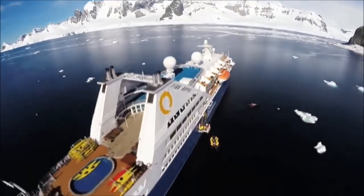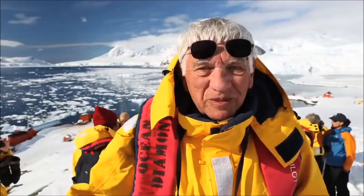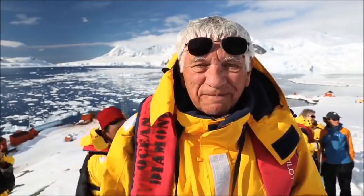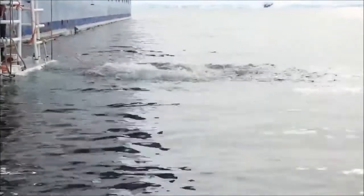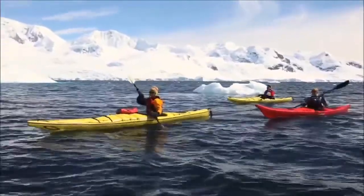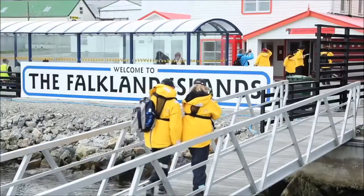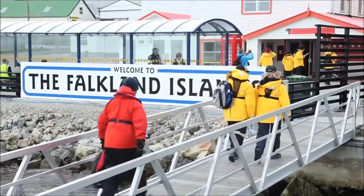It's been a long dream. This is my last continent, so I've made them all now at this particular point. So what more can we ask for? A wonderful day. We knew how wonderful Antarctica was, but to add South Georgia and Falklands, especially South Georgia, was the icing on the cake.